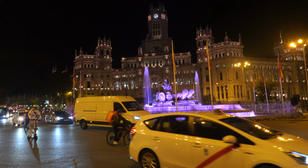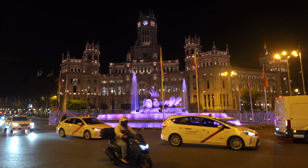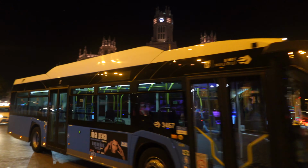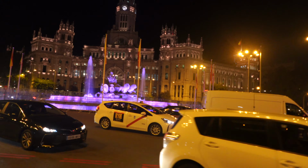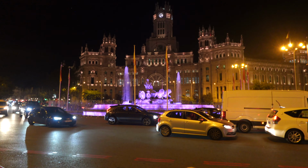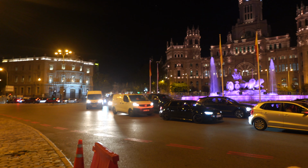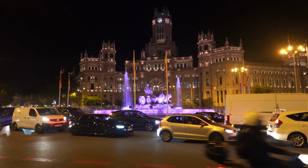I'm not sure if there's another angle to take a video. Let's try to find another angle. This is so nice and beautiful, guys. Just look how many cars are passing in front of the Cibeles Palace.